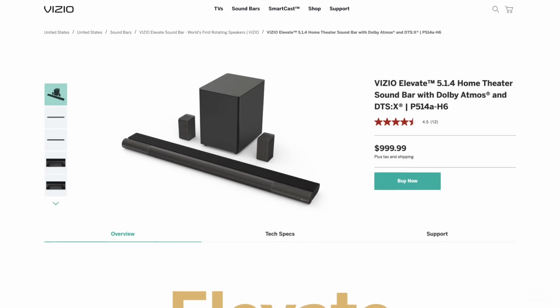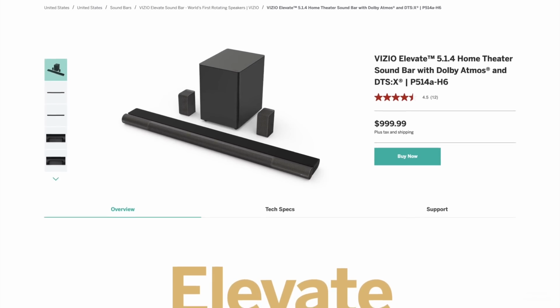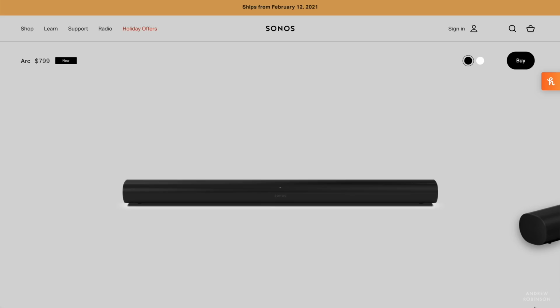But again, if you are on a budget and maybe you don't need a big full-blown Atmos system, the Klipsch is a great budget option that can totally hang with the Samsung. And we're just gonna have to wait and see how the larger, more expensive Dolby Atmos Klipsch soundbars fare against the Q950T. As for how the Q950T compares to the likes of Vizio and Sonos, I don't know, as I haven't heard either of those soundbars yet.